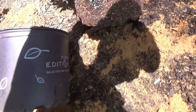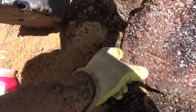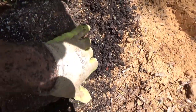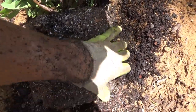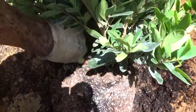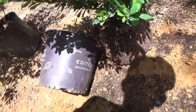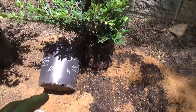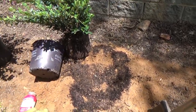Typically it's going to be root bound, which means the plant's roots are spiraling around. You want to free that, just scratch it up a bit. This is not ready to plant. I'm going to go ahead and pull this out because I haven't finished my hole. Just want to show you that. You scratch the edge of the root ball, plant it, tamp it.